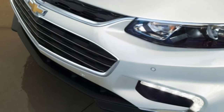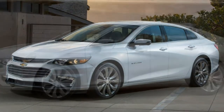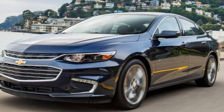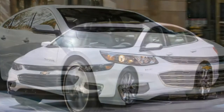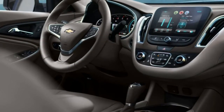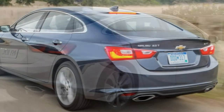Body styles, trim levels, and options. The 2017 Chevrolet Malibu midsize sedan is offered in 4 main trim levels: L, LS, LT and Premier. The Hybrid is a standalone trim level. The base L comes standard with 16-inch steel wheels, automatic headlights, keyless entry and ignition, cruise control, air conditioning, a tilt and telescoping steering wheel, cloth upholstery, manual front seat height adjusters, a 60/40 split folding rear seat, OnStar, Bluetooth phone connectivity and a 6-speaker audio system.